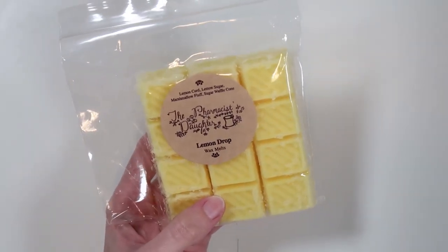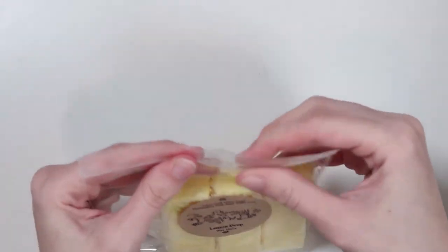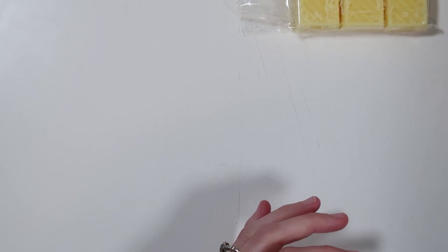This first one is in lemon drop, which is lemon curd, lemon sugar, marshmallow fluff, and sugar waffle cone. I really love this. I'm not a huge fan usually of lemon curd, but this is pretty good. I actually really like that one. I'll just start my little piles here.